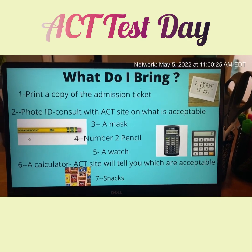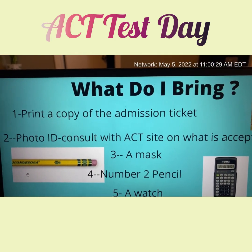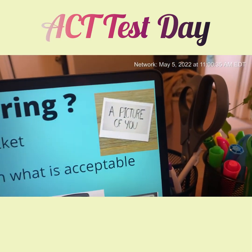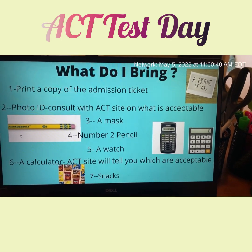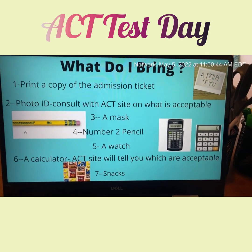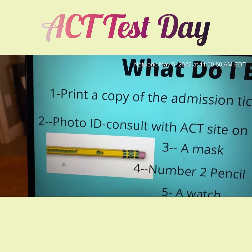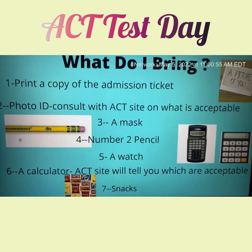What do I bring on the ACT test day? Bring a copy of your admission ticket. Go to ACT.org. Make sure you have a picture of yourself, and that the picture is what they are requiring. Look at the ACT site. That's why I put number 2, photo ID, in terms of your photo. Not only do you need that admission ticket, you need your photo, based on the specifications of the ACT site.